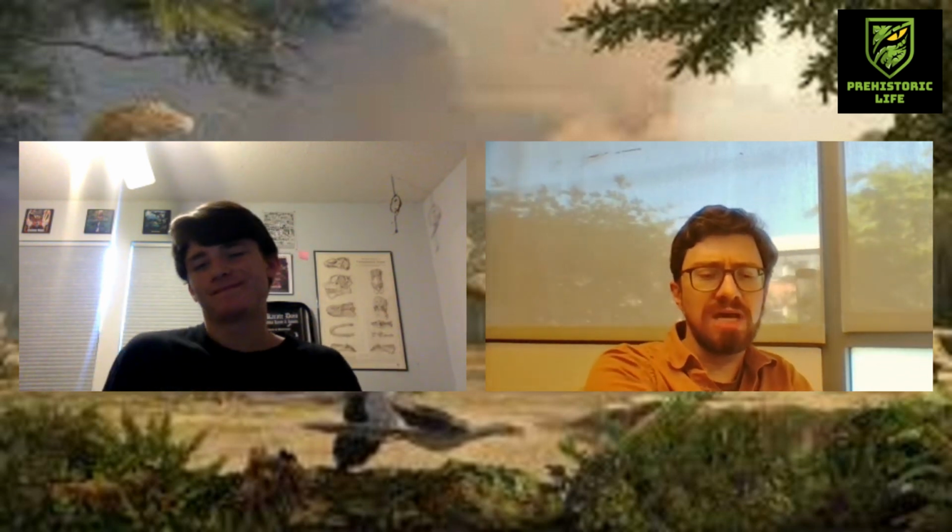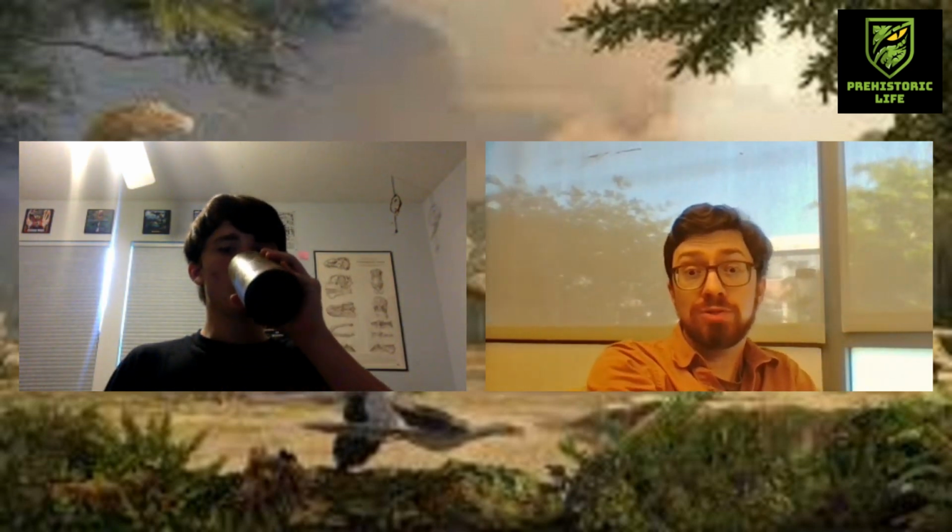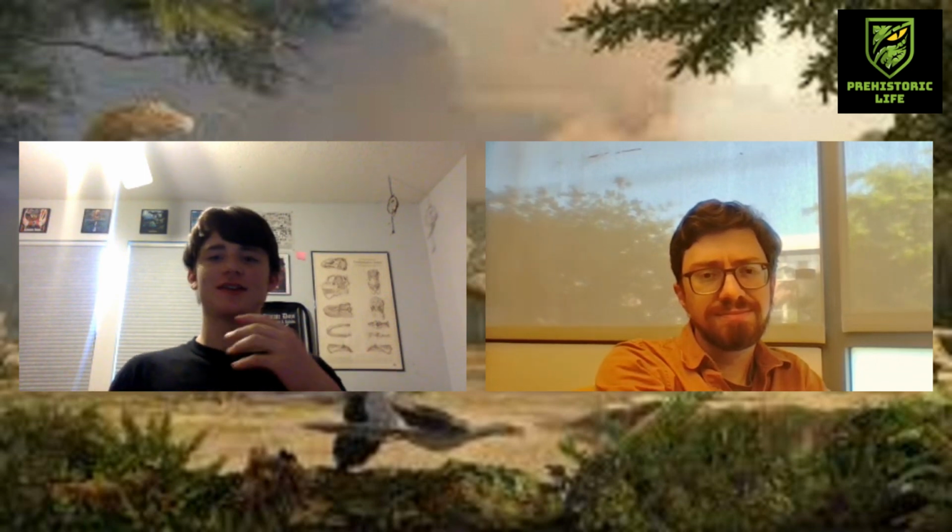In our site, in the broader Glen Rock exposure where we dig, tyrannosaur teeth are not super uncommon specimens to find. We usually find pieces, parts of them every summer. That's one of the main draws to Hell Creek: Tyrannosaurus, Edmontosaurus, Triceratops. They're pretty common in that formation. It was late Cretaceous, and of course they were there.